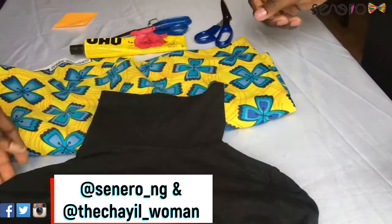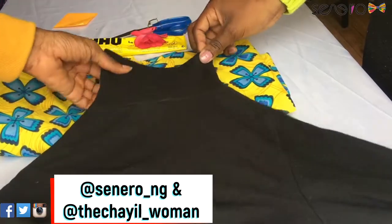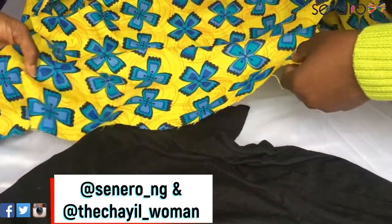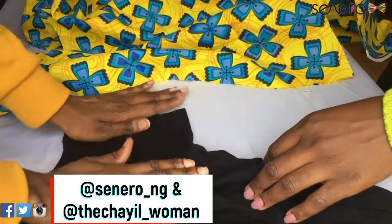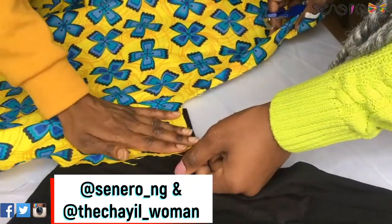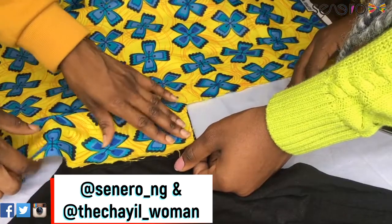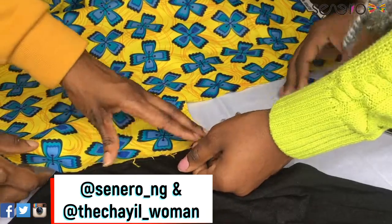So we're basically, it's a plain black turtleneck top, as you can see, and we're going to be putting the Ankara just right here. Yes. Okay. Okay guys, so right now this is the turtleneck, and we have our Ankara material. So with this, as you can see, you place your Ankara material to measure. You can use a tape measure, mind you. You can also use a tailor's chalk. But we're just showing you how to do this really fast and easy.